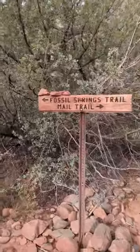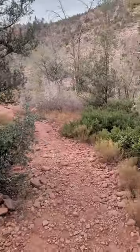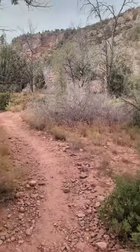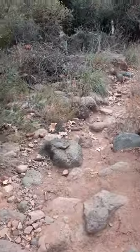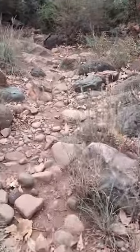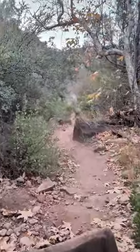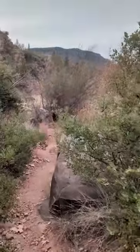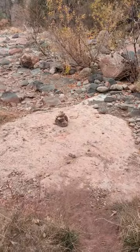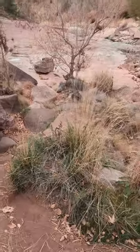Gonna see a sign. Says Fossil Springs Trail, mail trail. Obviously, we're not gonna check the mail, so we're going to continue following the trail. Probably bills anyway. So we are essentially walking through a dried up creek bed this time. And there's a trail marker letting us know we're going the right way. It's interesting, so far I have not seen any signs of water. There's another marker just letting us know that we are going the right way.